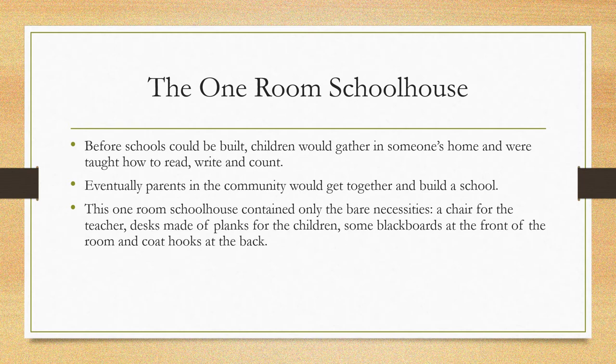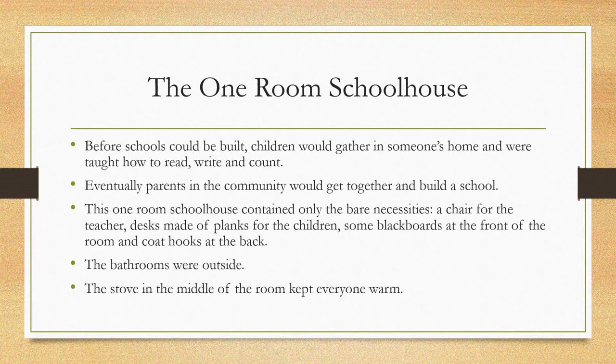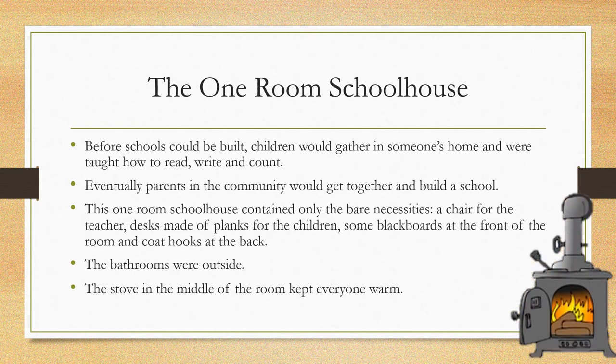This one-room schoolhouse contained only the bare necessities: a chair for the teacher, desks made of planks for children, some blackboards at the front of the room, and coat hooks at the back. The bathrooms were outside. The stove in the middle of the room kept everyone warm.